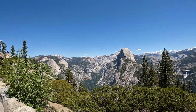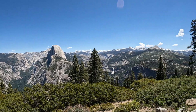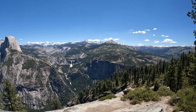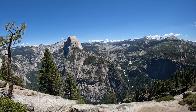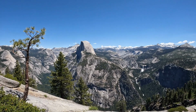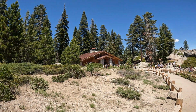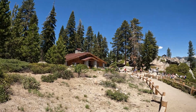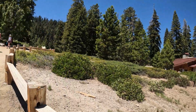Good job, Jay. Tenaya Canyon, heading back towards Tuolumne. And a really nice shot from Glacier Point here. Nevada Fall there. Beautiful Half Dome. Got a nice little gift shop open up here. Good place to get some ice cream. I know, it's so cool. Or a little snack on your Glacier Point adventure.